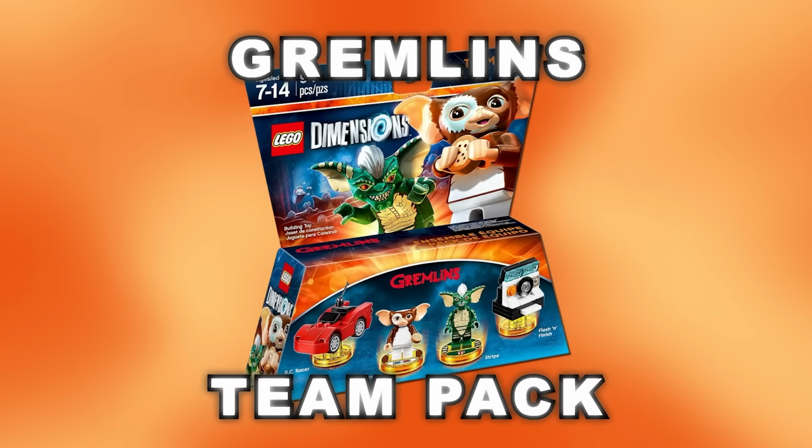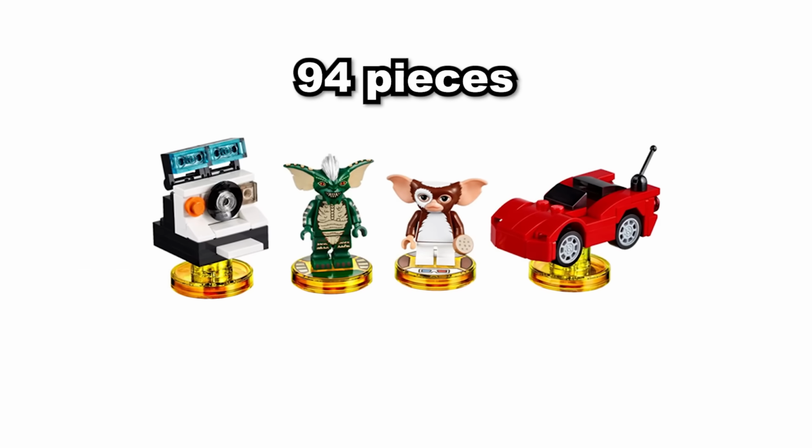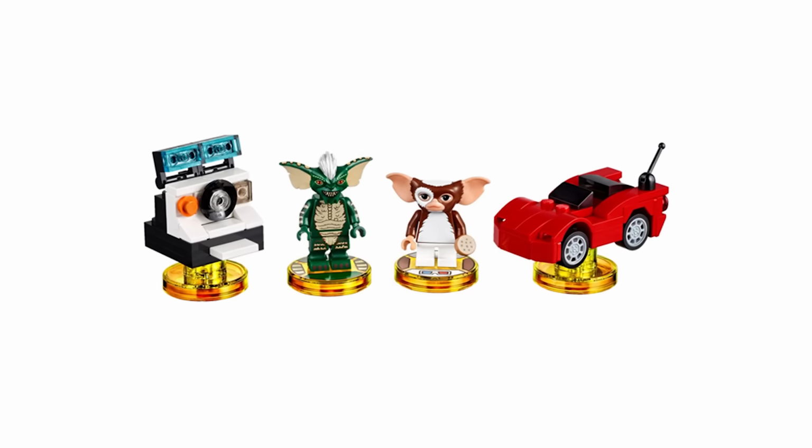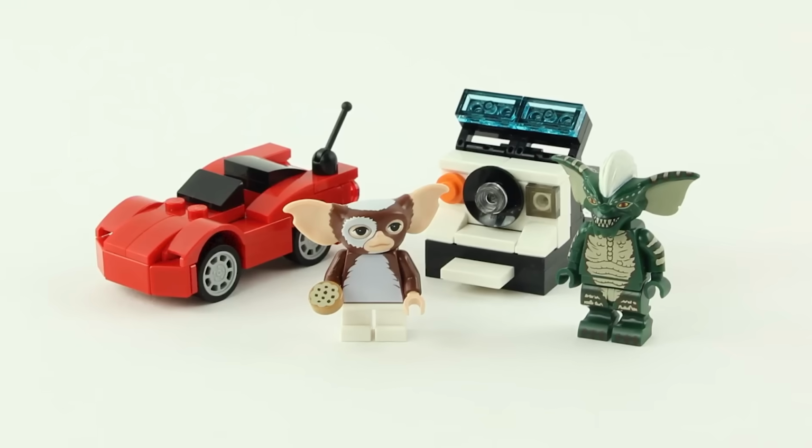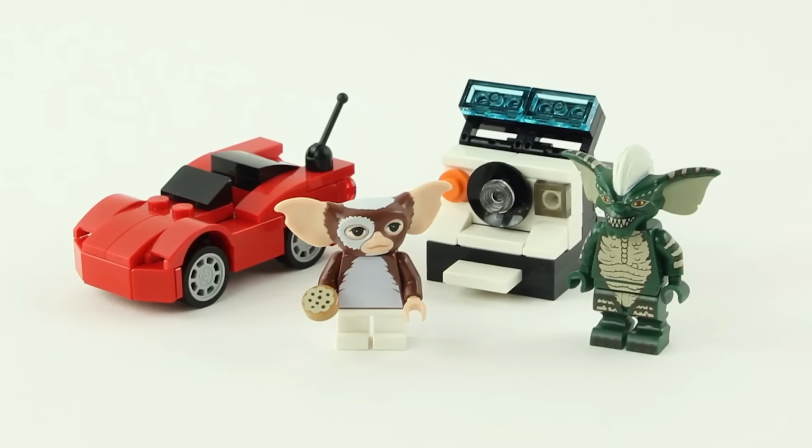Up next is a pack for another classic movie. I don't know who was clearing all of these tiny packs, but it seems like they really like movies from the 1980s. This is the Gremlins Team Pack from LEGO Dimensions. It comes with 94 pieces and 2 minifigures, both of which show how good and how bad Gremlins can be. Besides these guys, there's also a tiny car and some form of clawmobile.